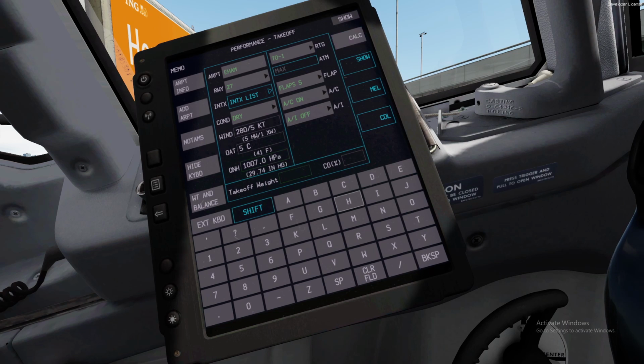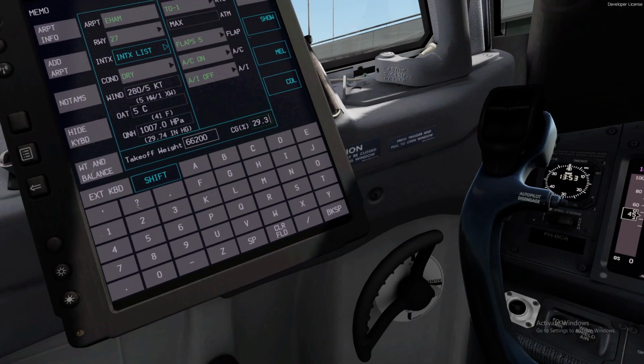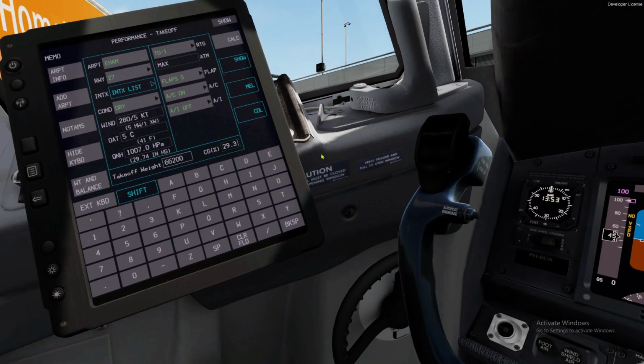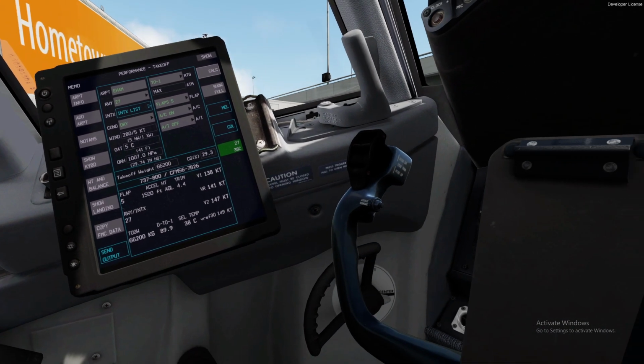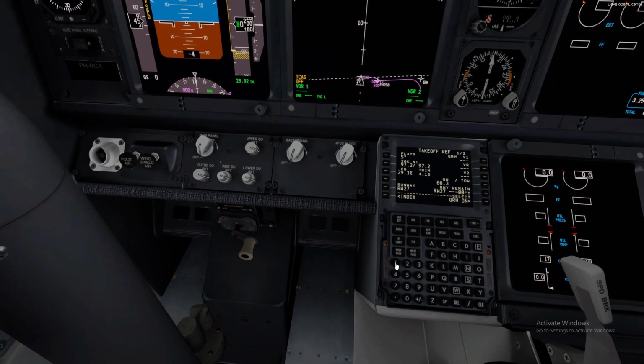What was the takeoff weight? I don't know. Takeoff weight of 66.2. Like that. And then 29.3 into here. Very nice. Bring number 3, verify, check, calculate, aircraft. Engine 38, 141, 147. 38. 141. What the hell is going on here?